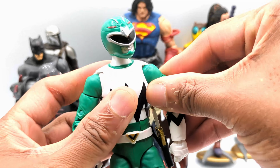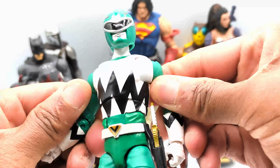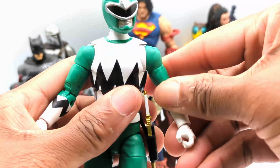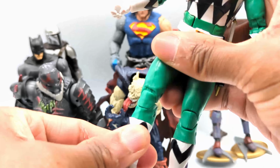I think it's weird how these shoulders are. I mean, look at that. You get that weird bro flick. Like, bro, back off me, bro. You want to go, bro? I mean, it's kind of weird. I admit, this is one of the first figures I've had that had that kind of motion for the shoulders, and you know, double jointed.